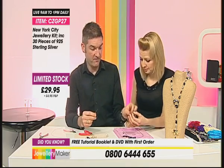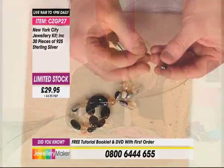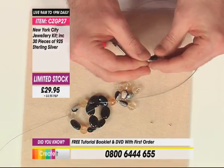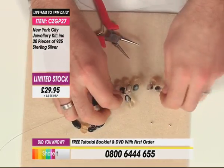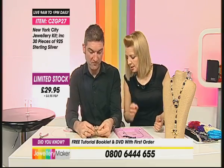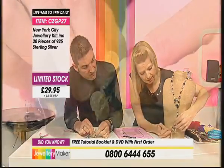So that's 5, and then 6, and you can put on as many as you feel you need. Okay, so then those all grouped together. When you pull them tight, separate them. Form a little star shape. You can see the star on the bottom there.